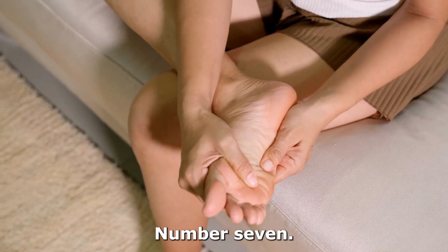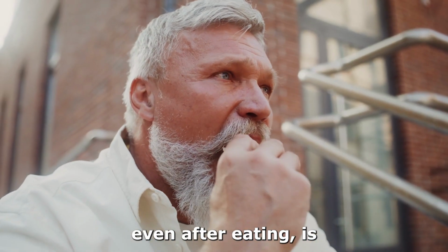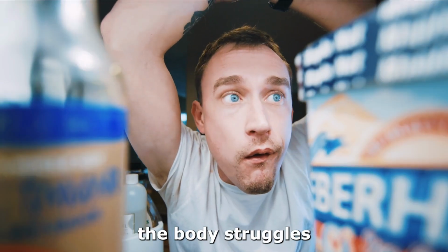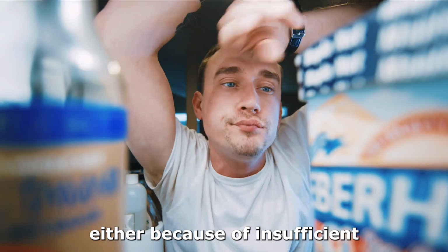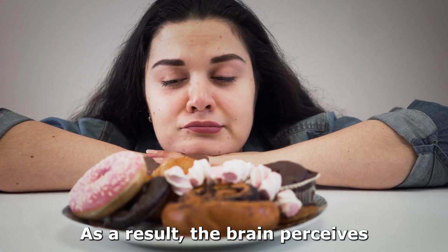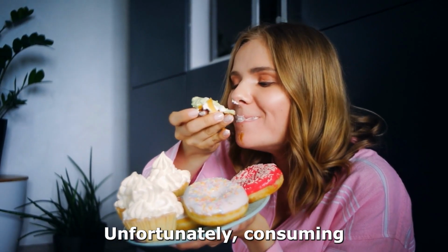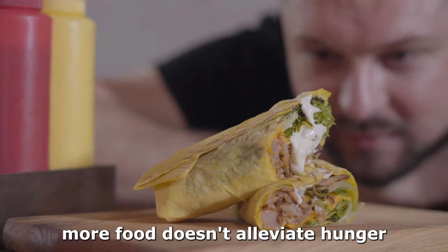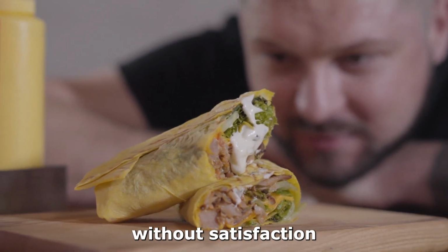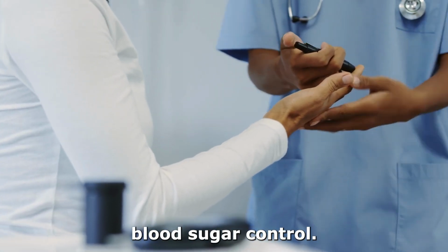foot care essential. Number 7, increased hunger, polyphagia. Feeling constantly hungry, even after eating, is a symptom known as polyphagia. In diabetes, the body struggles to use glucose as energy, either because of insufficient insulin production or insulin resistance. As a result, the brain perceives a lack of energy and signals hunger, prompting you to eat more. Unfortunately, consuming more food doesn't alleviate hunger because the glucose from the food isn't properly utilized. This cycle of eating without satisfaction can lead to frustration, overeating, and weight gain, further complicating blood sugar control.